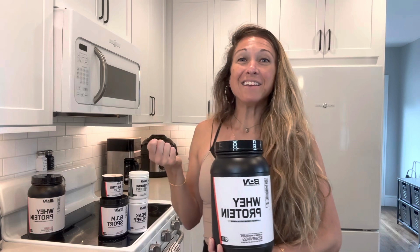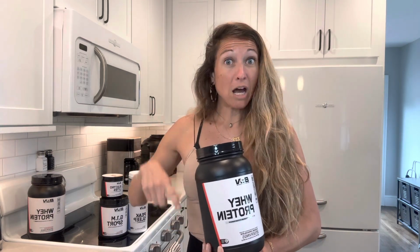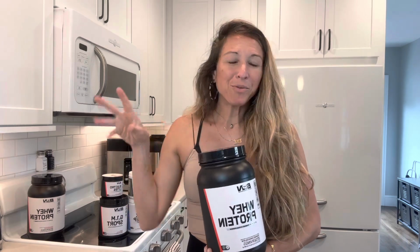So essentially what the sludge bowl is, is protein powder, a little bit of unsweetened almond milk or water, just a teeny tiny little bit to get that consistency, and a tablespoon of a nut butter. Mix that all together and it becomes sludge-like. And then what I've started adding in is non-fat Greek yogurt to up my protein and make it a little more creamy.